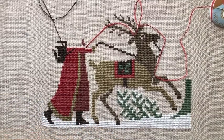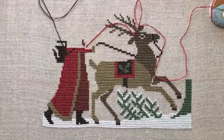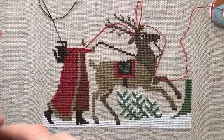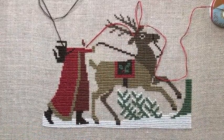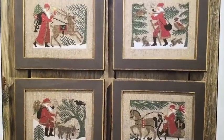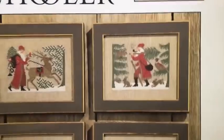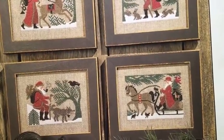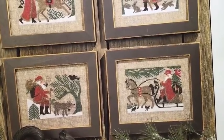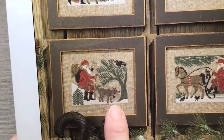I am once again working on my Prairie Schooler Woodland Santas. I made that promise to myself that it would not come off the frame until this particular one is finished. I have now completed 2 of the 4 patterns. I've done one with the pheasants, now I'm working on the one with the reindeer, and I'm trying to decide which one will be next. I think I'll probably do the one with the wolf.